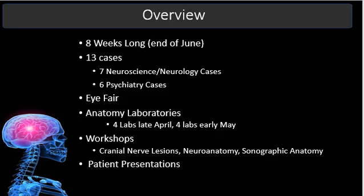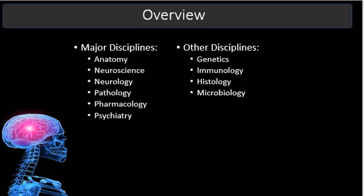Other things that are of note include patient presentations. We'll have at least one day, if not 2, where we have live patients come in and talk to you about how they live with their neurological disease. From a basic science perspective, the major disciplines in this course are going to be anatomy, neuroscience and neurology, pathology, of course pharmacology, and psychiatry. Other disciplines of note include genetics, immunology, microbiology, and histology where appropriate.